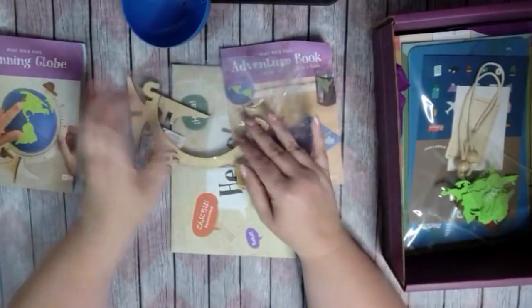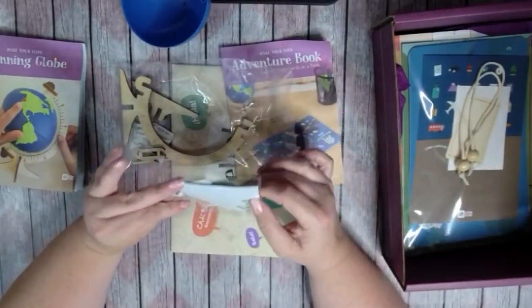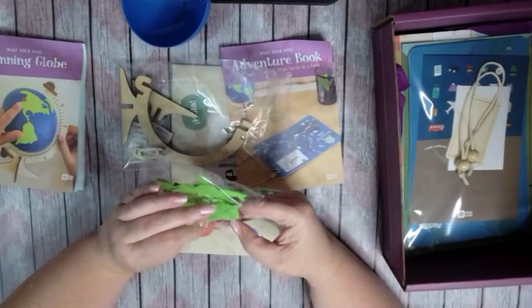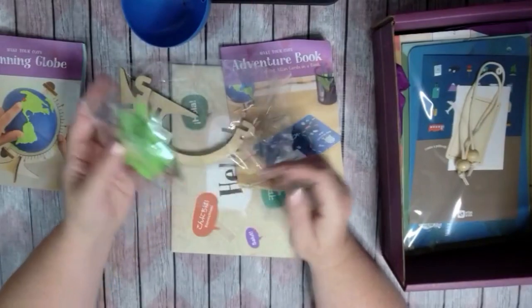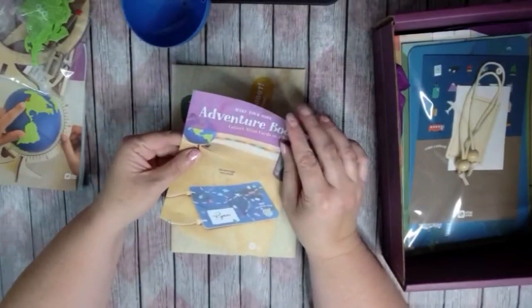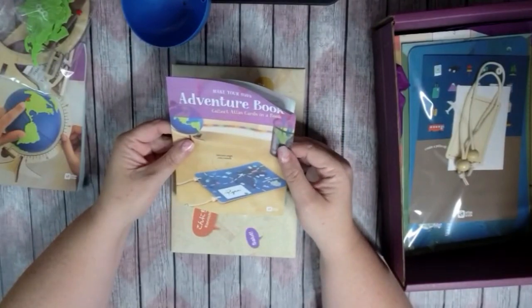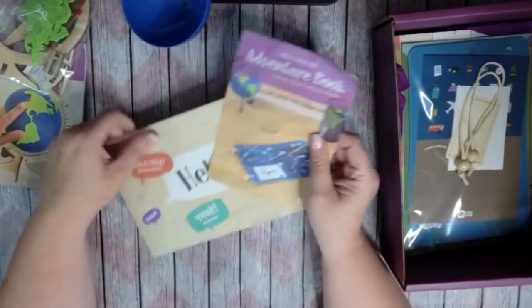So then we've got the stand here. We've got our little felt countries, some puffy stickers, and then a little tiny heart that I'm assuming is supposed to be where we are located, whoever is purchasing this item. This says you can make your own adventure book, collect Atlas cards in a book. Oh, okay, I get it.